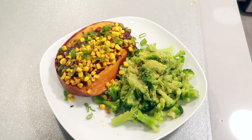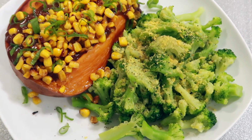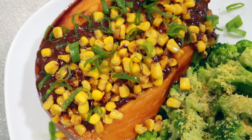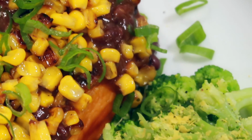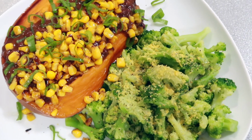While the oven was still hot, I just threw in a bag of frozen broccoli, heated it through, and then tossed it with black pepper and nutritional yeast. Again, you don't have to make your own barbecue sauce. You can totally use the bottled kind. It would be just as good. This is just a super easy, simple, plant-based meal that you can make any day of the week.